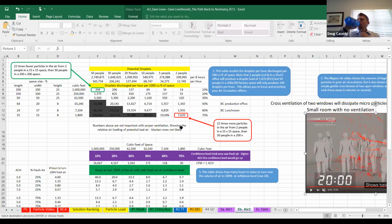So you could be turning air over, as that video showed, which was very shocking, is just opening 2 windows, how quick those air particles move out. So fresh air and movement of air is, in my opinion, much more important in our offices and in our buildings and that. So thank you.